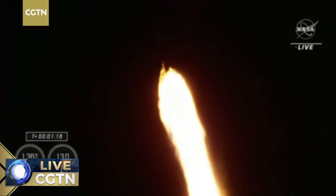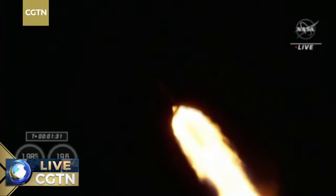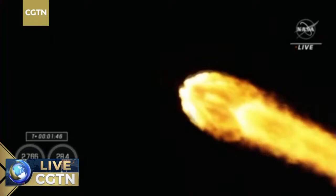Stage 1 throttle up. And 1 Bravo. Copy, 1 Bravo. All right, 1 Bravo is the second abort mode on the first stage. First stage continues to fire for 2 minutes 35 seconds. 1.5 minutes into today's flight. Falcon 9 now traveling at more than 1,500 miles an hour.